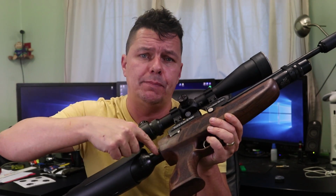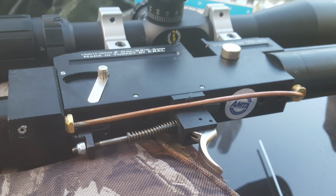When you take the stock off, you'll notice there's a copper pipe or a brass pipe inside there linking the 2 cylinders. So what you've actually got is a total cc of about 530 cc. So yeah, there's 2 cylinders in there.